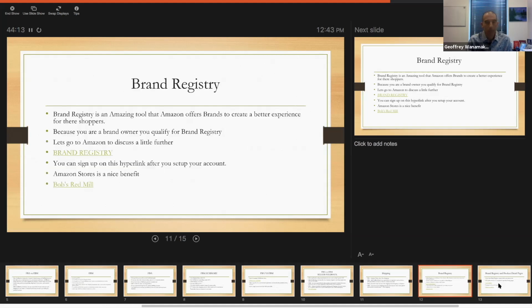So next thing I want to talk about on Amazon is a tool called Brand Registry. Brand Registry is a tool that, as a brand, you will have access to. And I'm going to encourage you to sign up for this as soon as you've set your account up. Because you're a brand owner, you qualify for Brand Registry. And let's just look at the way Amazon presents it, because they'll show us all the details a lot better than I can explain it.